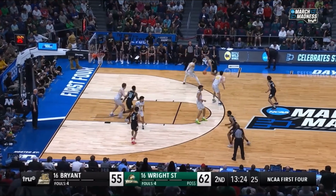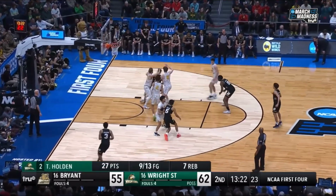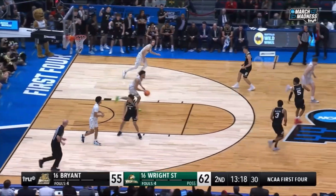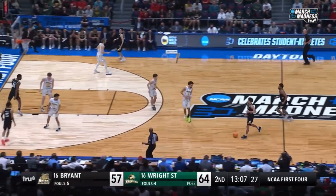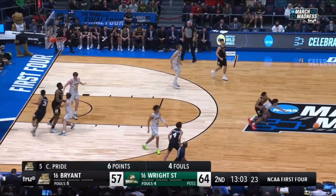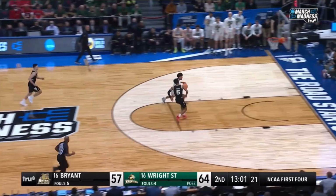Wow. When you have big guys that can shoot the 3 and can pass, it really opens up your offense. Great answer by Kiss. Big time. Yeah, averaging 25 points per game. He came in with 1,610 points. He's been at Quinnipiac, Rutgers, and now at Bryant.